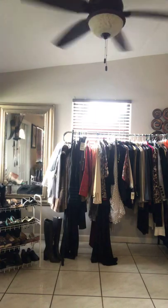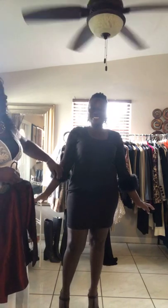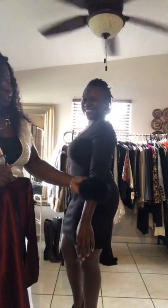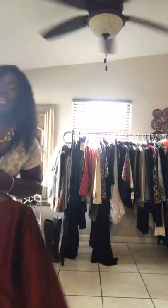Oh, okay. Next up, we have my friend. This is Calvin Klein's. This is a black dress with faux fur, 3/4 sleeve. This is super cute if you can come close to the camera so they can see it. This is size 12. Feels so good. And this is Calvin Klein. Super cute. And that dress ships for $30.